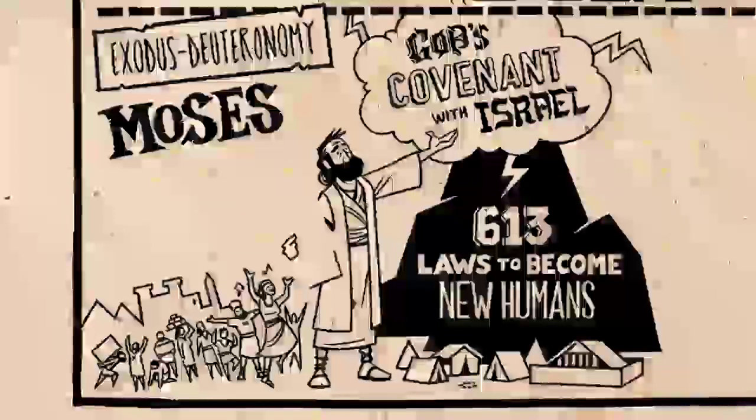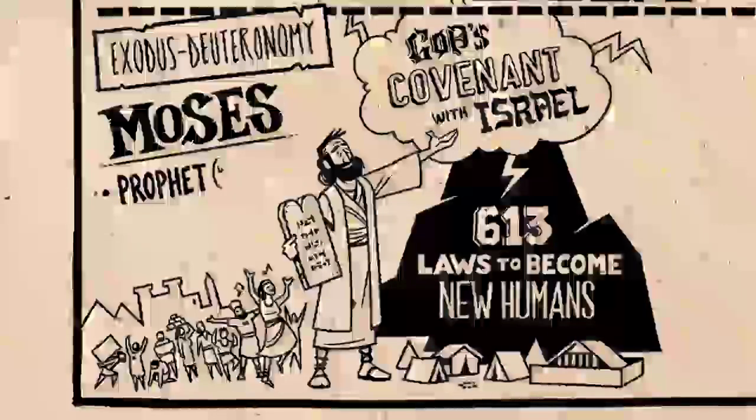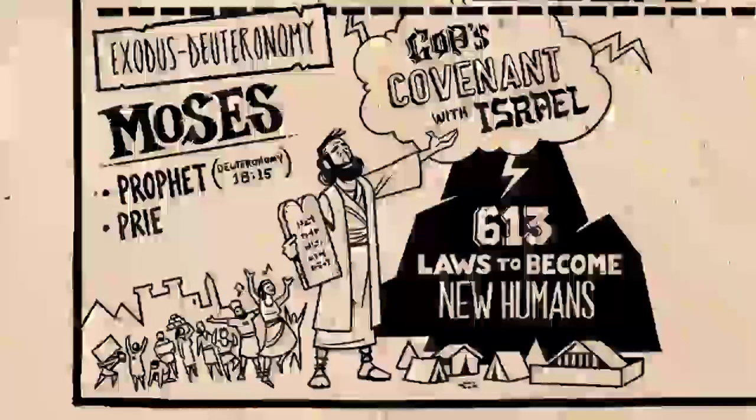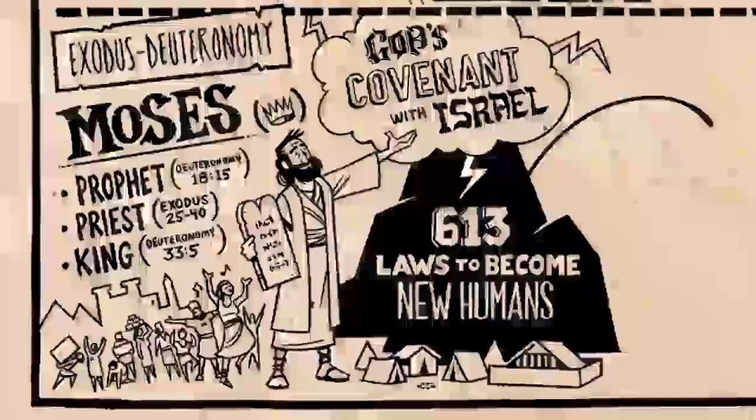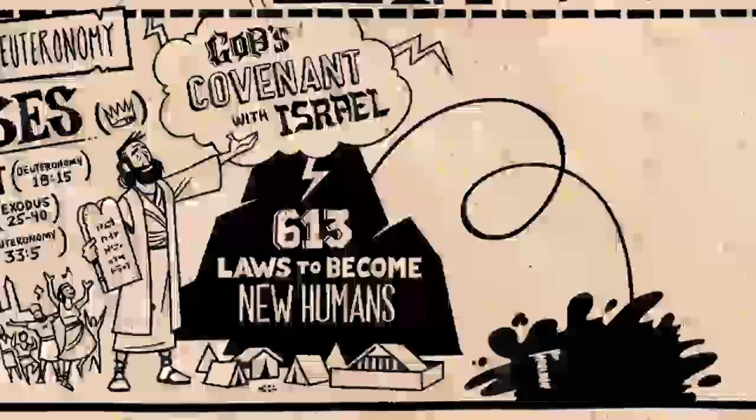And Moses brokers this whole deal because he's awesome. He's the ultimate prophet who speaks God's word to Israel. He's a priest who represents them before God, and he's even called a king, Israel's leader and deliverer in time of need. But as the Torah progresses, the Israelites fail big time.